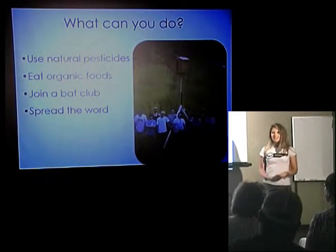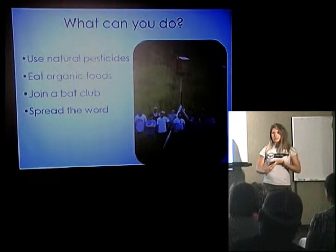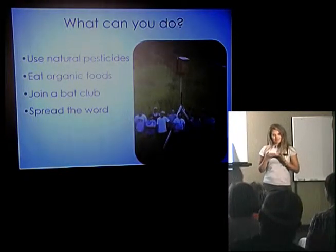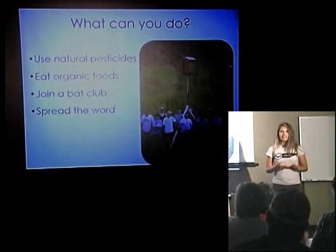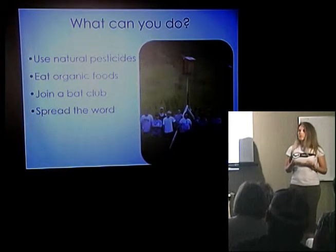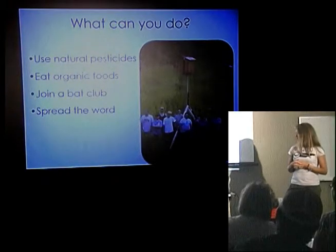Join a bat club. That's the Tennessee Bat Working Group around here. We keep people informed. We have meetings. There's also the Southeastern Bat Diversity Network. And just to spread the word, because white nose syndrome has been very dire. It still is. But one good thing it has done is to give bats a lot of publicity, so people are learning about them and learning how important they are. So you can tell your friends and family that they don't have to be afraid of bats.